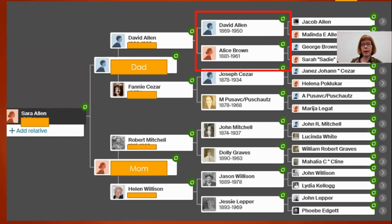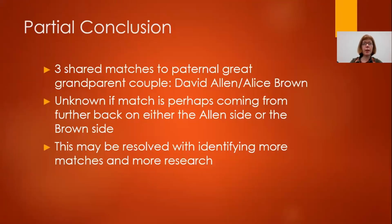I don't have enough shared matches that I was able to identify that I can tell whether this match is descended from David and Alice, or if they're descended from just the Allens or just the Browns, or they're even further back on the tree on any of those branches. So I can get it this far, but I can't get it further without getting more shared matches and more information. So again, I'm kind of waiting to see if I get more shared matches, if I can identify more of my shared matches and work with my 23andMe matches better. But right now, I'm kind of stuck again with identifying DR.